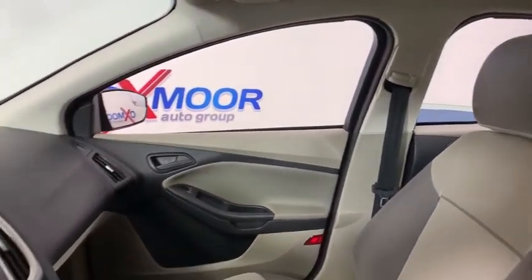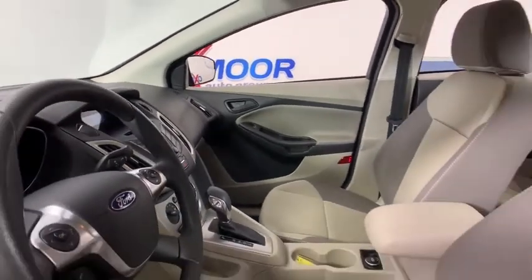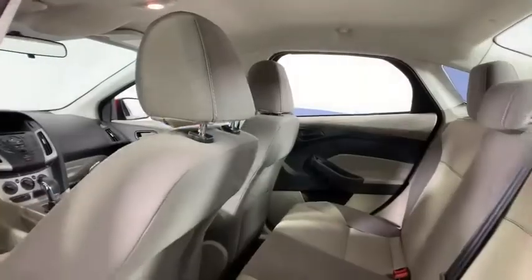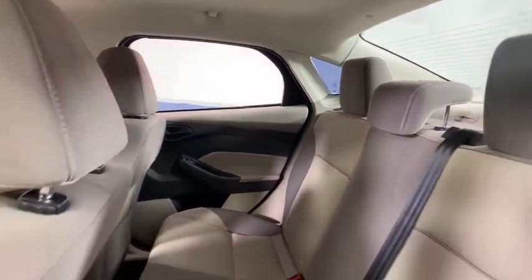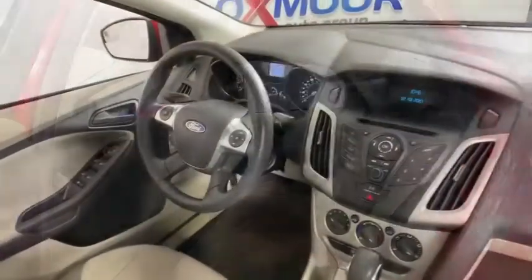Traction control, dual airbags, power steering, AM/FM CD, MP3 radio, fog lights, power windows, CD player, electronic stability control, rear window defroster, compass, trip computer, brake assist, tachometer, remote keyless entry, panic alarm, driver vanity mirror, tilt steering wheel, front bucket seats, passenger vanity mirror.